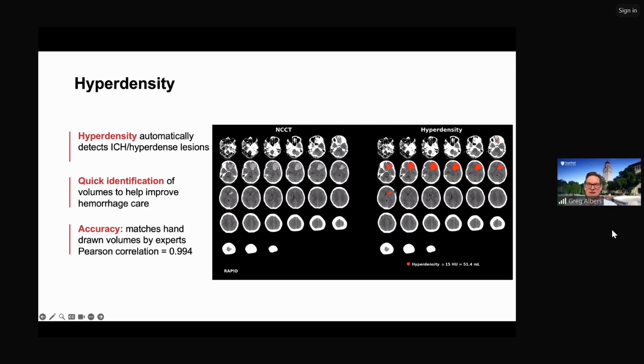And it's going to give you a very accurate measurement that matches hand-drawn volumes by expert neuroradiologists with an incredibly high Pearson correlation. This was an abstract that we had at the ISC last year.